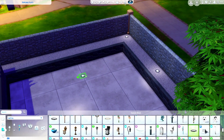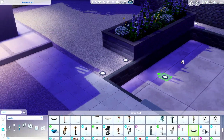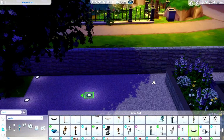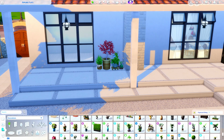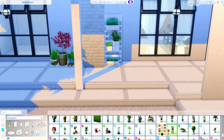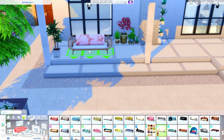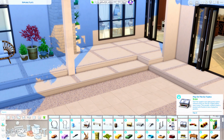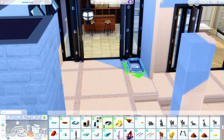So as I mentioned, this area is mostly for the parents. This sunken area in here is going to be where the adults hang out. And in here, I'm going to be adding a pool. We're going to be adding a pool in there because there's a lot of space and the kids already have their own space upstairs. So I decided to turn that into a pool area. And also the dog actually really likes to swim. So if you decide to play with that family, you will have a dog that really likes to swim.